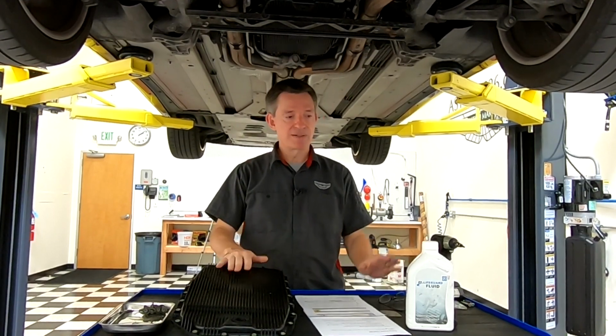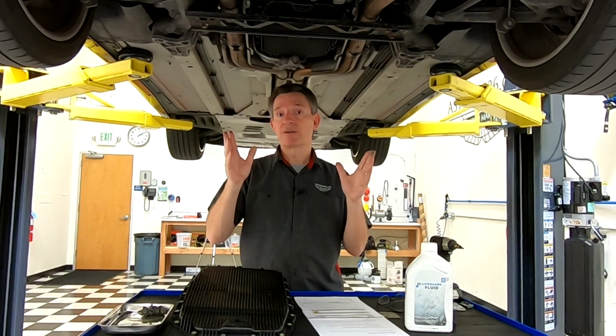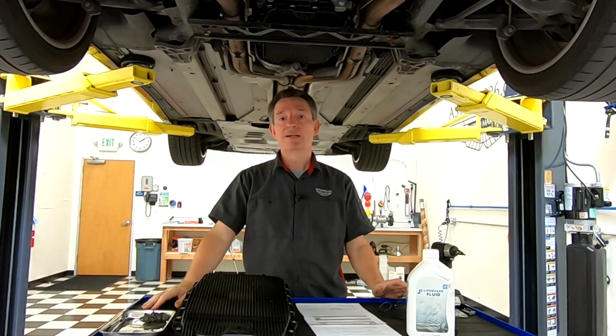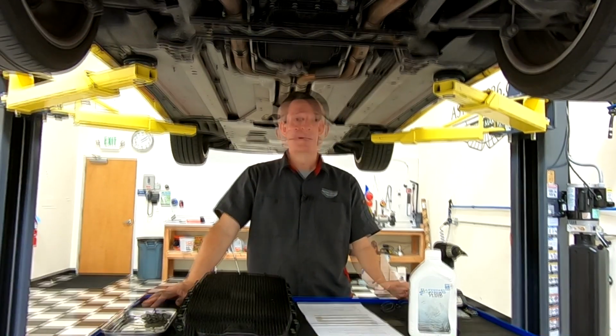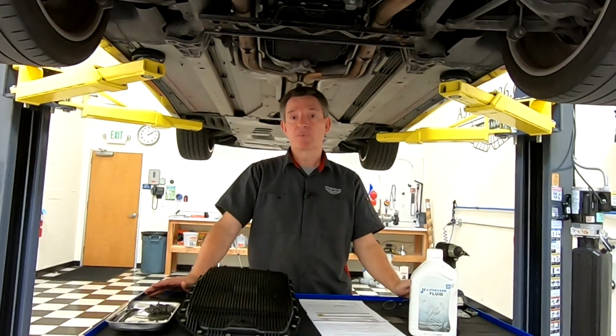We have to get the right parts, we need the exact right fluid, and we're going to have to take a bunch of things apart, change some gaskets, change some seals, but it's well worth doing. Now you only need to do this about every 8 years, so I think it's worth doing well.